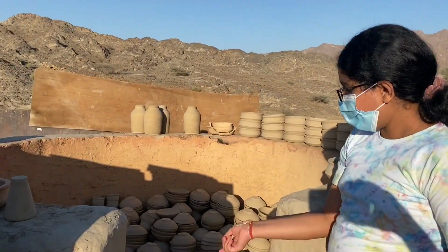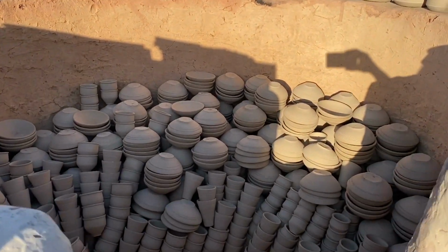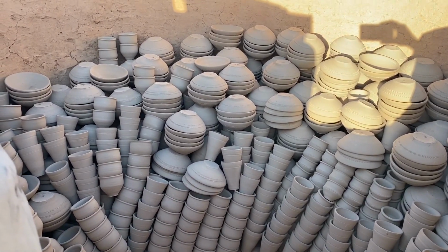This is the furnace where they put it to dry. And it's a great view too. Look at how amazing these clay sculptures are.